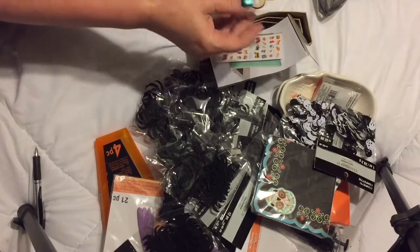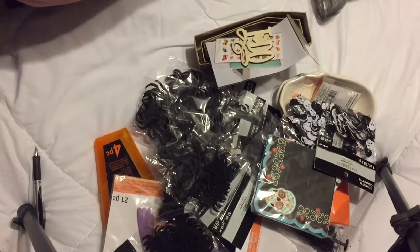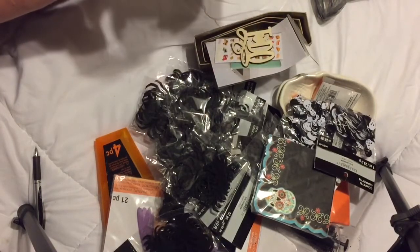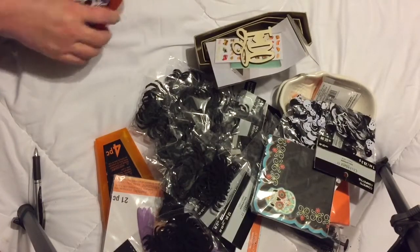Here is a I do. You're getting married. And lastly, I got spider venom. 100%. And this is a little glass vase thing for $6. Pretty good deal, I'd say, all in all.